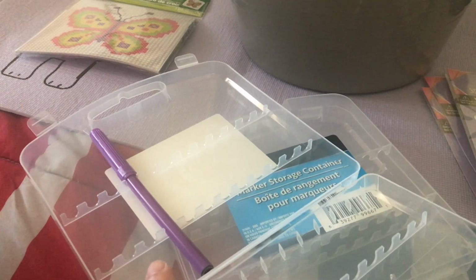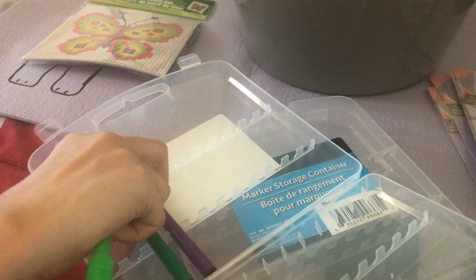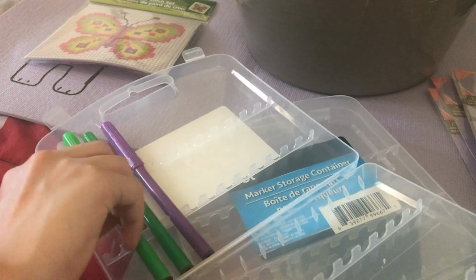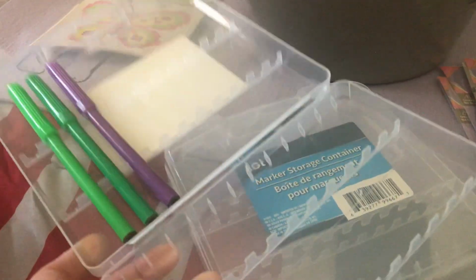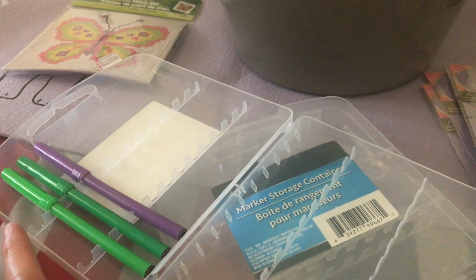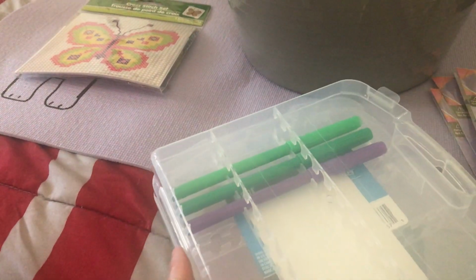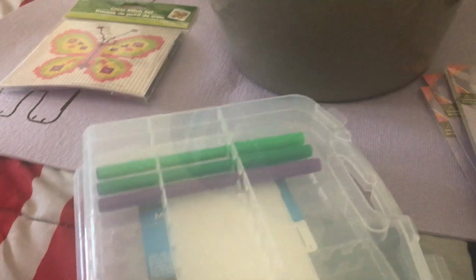So this is only for this type of pen. It won't fit the bigger or thicker ones. So that's the purpose of this one, for pencils or markers. Instead of using a pencil case or something, this is another form of storing your markers. I bought two because I bought one for Anne and one for her brother, so that during school time they already have a case for that.